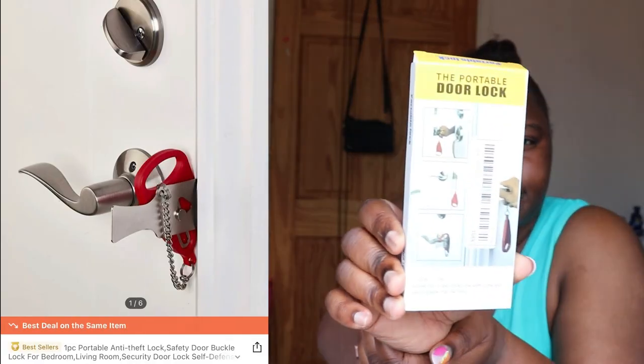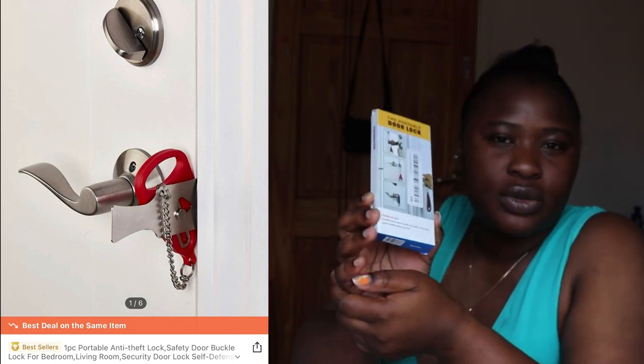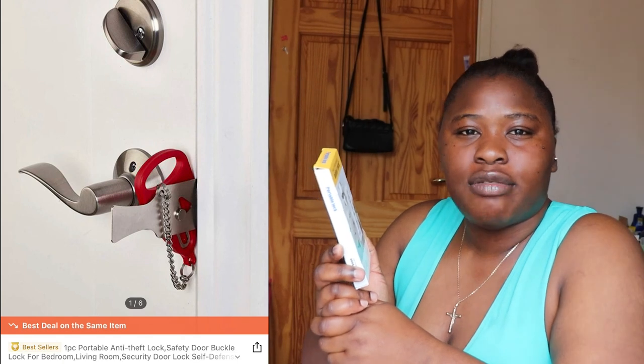I'm going to be living by myself very soon, and I don't want to say paranoid, but I just have my concerns about living alone, so I got this thing. The portable door lock. I've seen it so many places. I've seen it on TikTok. I've seen it on Twitter. You should put it on your door if you don't want people to enter uninvited. If you don't invite them, just put it on your door. I don't know how it works, but we will figure it out.